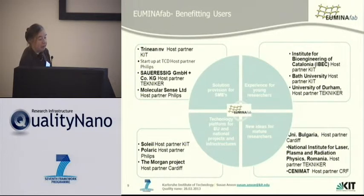Who were our users? I did a kind of analysis of who the users actually were. The Commission, of course, likes us to improve our number of industry users. We have at the moment 19% industry users. And here's a list of some of them.